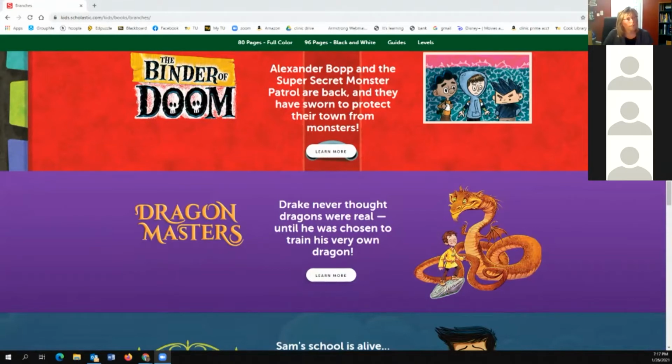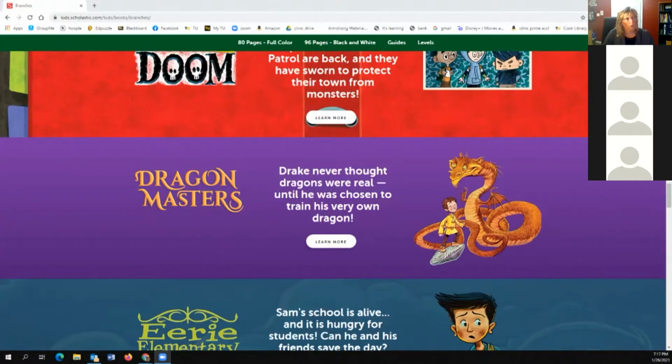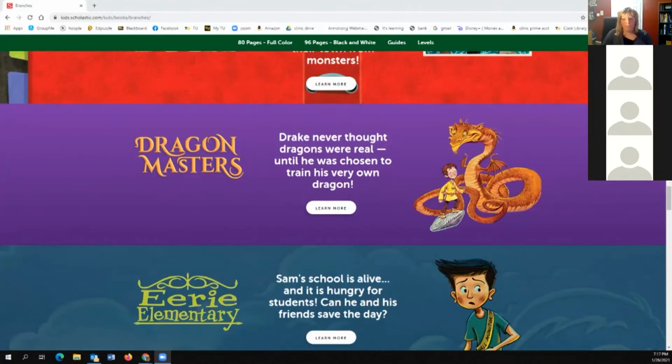So these are books for kids in elementary school. Other kids are reading chapter books, but when they are reluctant readers or struggling readers, they're not really able to read those same chapter books. These are chapter books that are interesting. The theme and the plot is similar to the books that everybody else is reading, and they can read them on their own. So again, that's Branches, and that's from Scholastic.